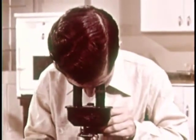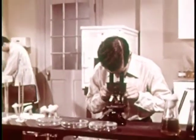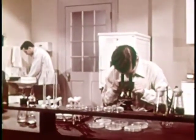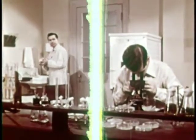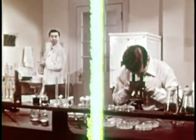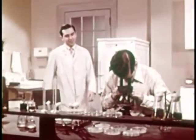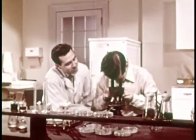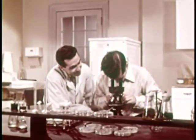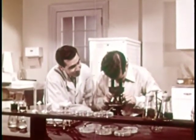Ted Jones is visiting one of the laboratories at the City Health Department. His brother Frank has recently taken a position as a bacteriologist with the department. Ted seems to be having a little trouble. Can't you get it focused on the field, Ted? Try using the fine adjustment knob. And do it more slowly. You're likely to miss the cells you're looking for, even though they may be there.